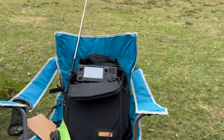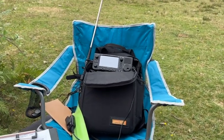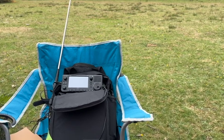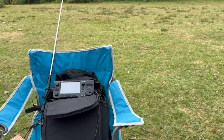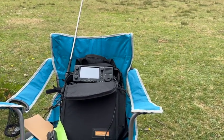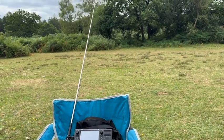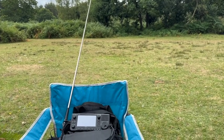Thoroughly enjoyed it. The weather's been verging from being too hot, where I've had my jeans on and my legs have been cooked, to being quite nippy when I started. But otherwise it's been absolutely good weather, nice location, really relaxing, and plenty of contacts. So yeah, putting this one up to a couple of disappointments and a really major success. Really pleased.